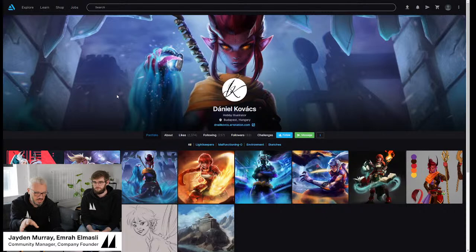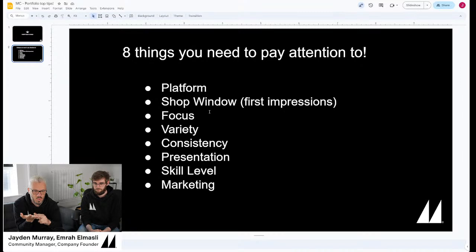So we'll discuss focus. Focus means you have to be clear about what you want to do with your portfolio. If you confuse me, that's not a good sign.